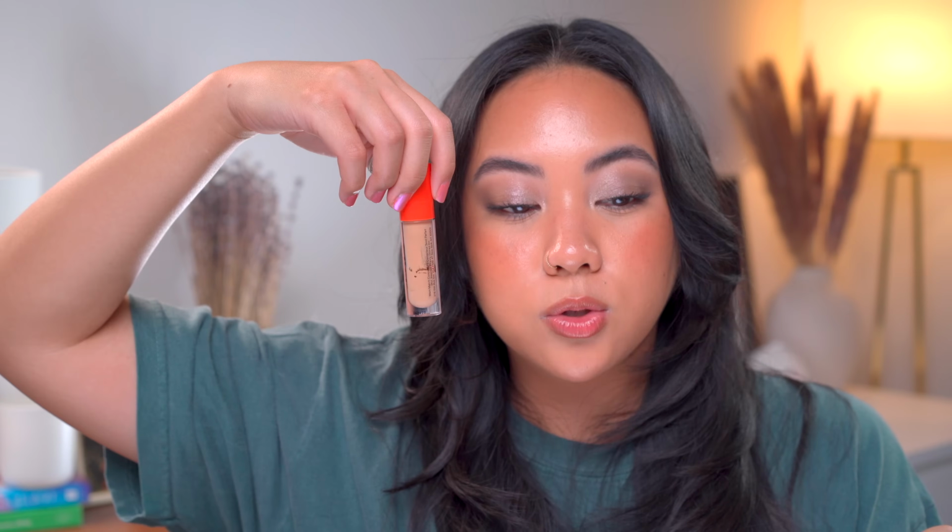And then we have the Colfi Main Match Concealer in the shade Mango Drop. This is one of my holy grail concealers. This is my original tube of it. You can see it's pretty much getting scraped around. I just can't see myself without this concealer at this point.